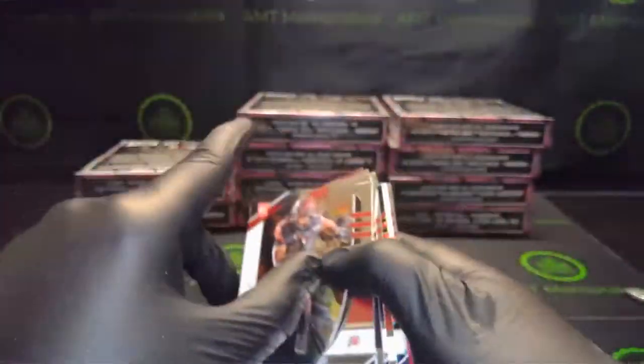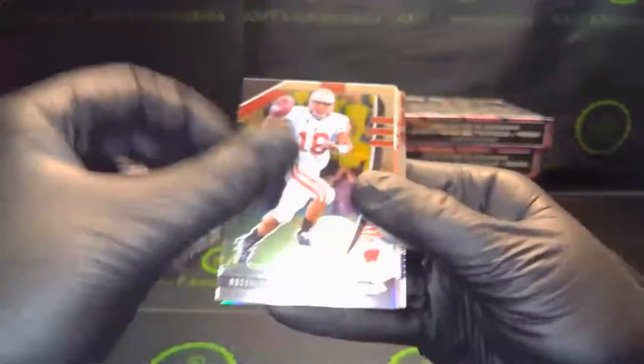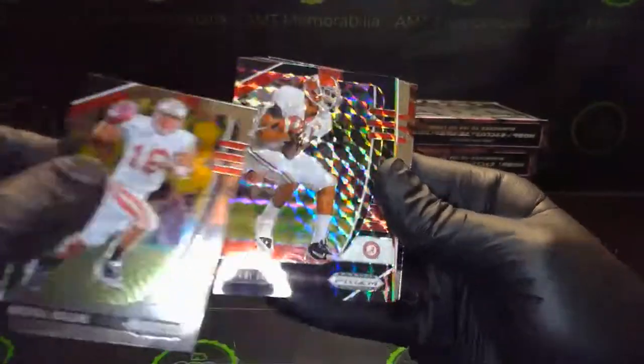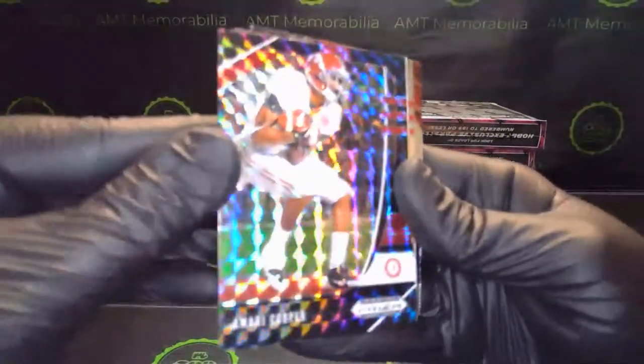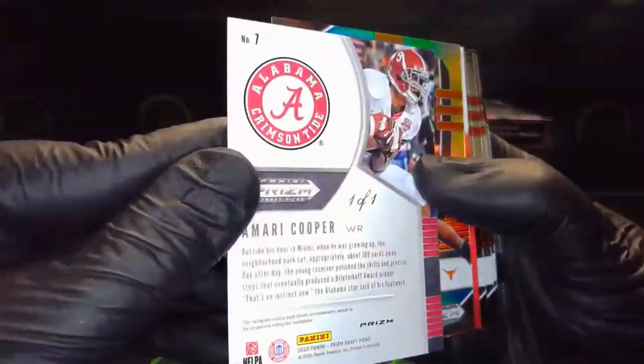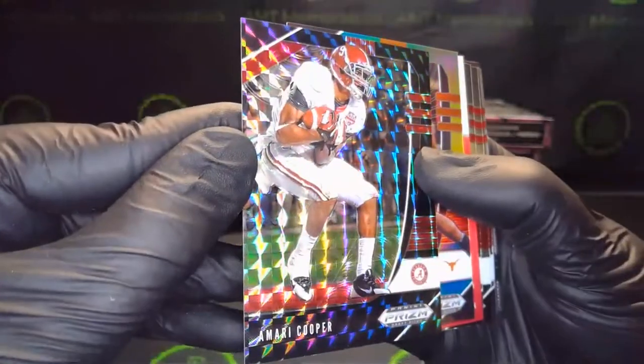We got a black 101. Alabama, too. Ooh. Good luck, everybody. Alabama. Amari Cooper. Nice pull. Amari Cooper, one of one. There we go. So congrats to the Amari Cooper spot.